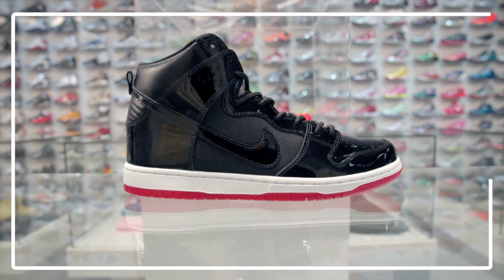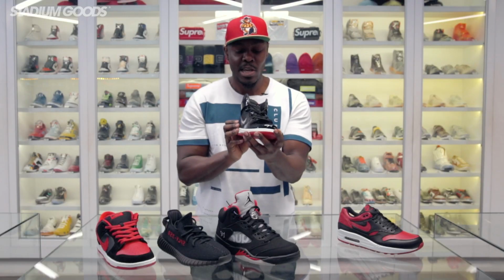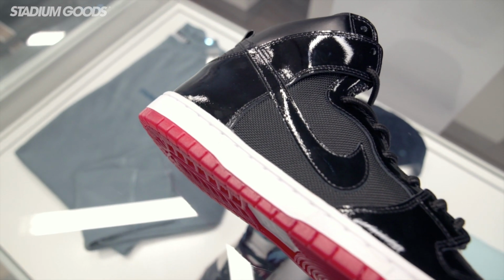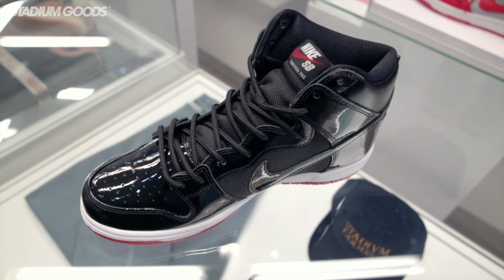We transition now into the Nike SB, which is inspired by the Bred 11. So you'll see the mirrored details throughout the entire upper. We have the ballistic nylon right there in the inner panel. We have in the toe box area, of course, the patent leather.